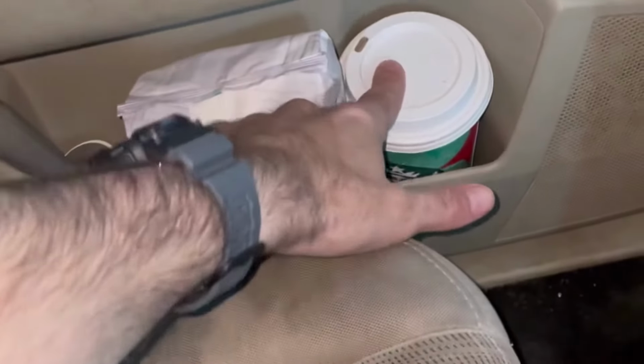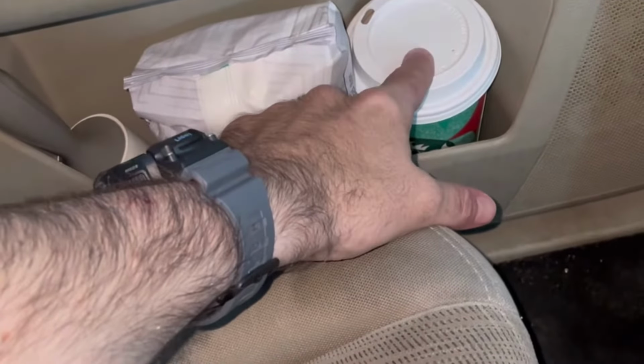Trash from the previous night can go in here. This is what I spit my toothpaste into. I pee into these coffee cups and then dispose of them as needed.